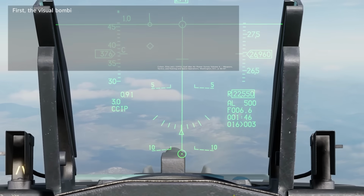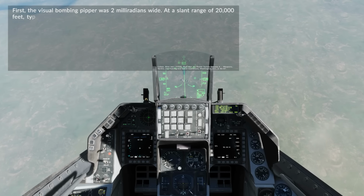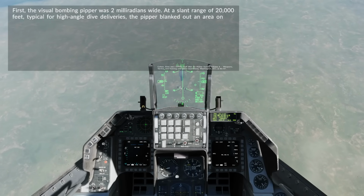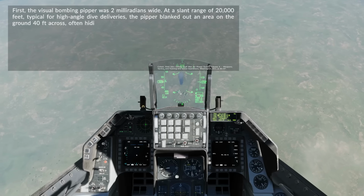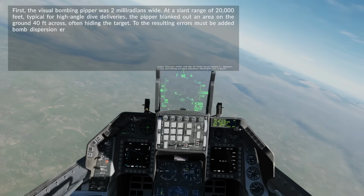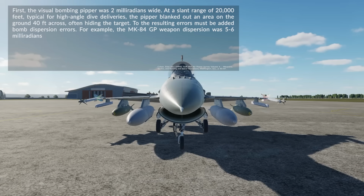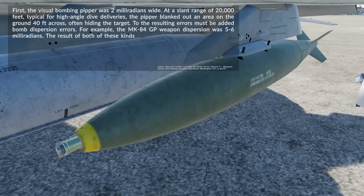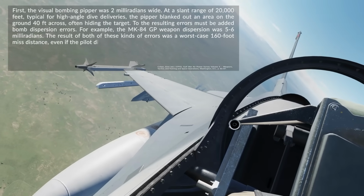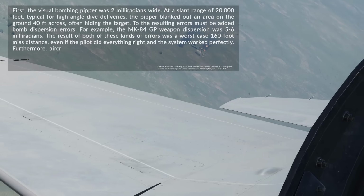First, the visual bombing pipper was 2 milliradians wide. At a slant range of 20,000 feet, typical for high-angle dive deliveries, the pipper blanked out an area on the ground 40 feet across, often hiding the target. To the resulting errors must be added bomb dispersion errors. For example, the Mark 84's weapon dispersion was 5 to 6 milliradians. The result of both of these kinds of errors was a worst-case 160-foot miss distance, even if the pilot did everything right and the system worked perfectly.